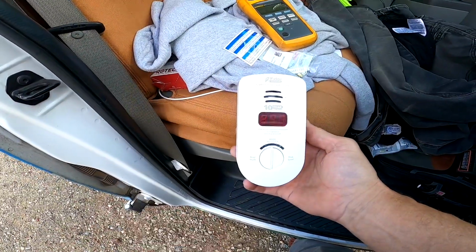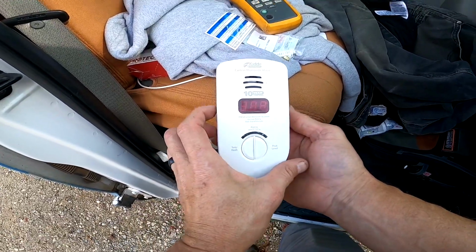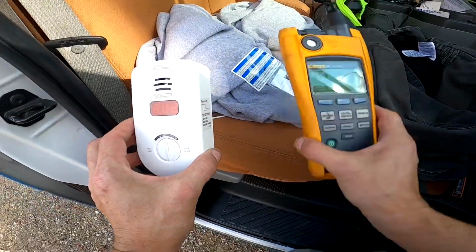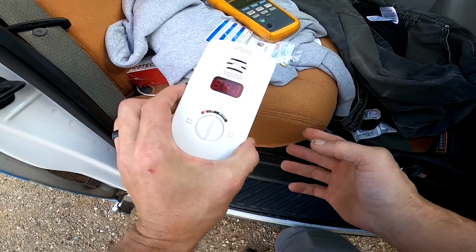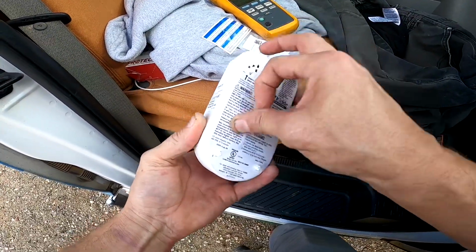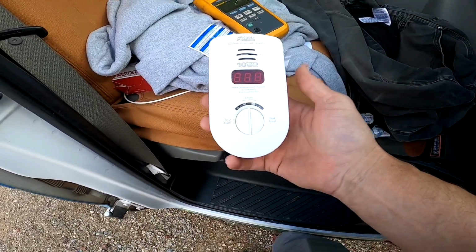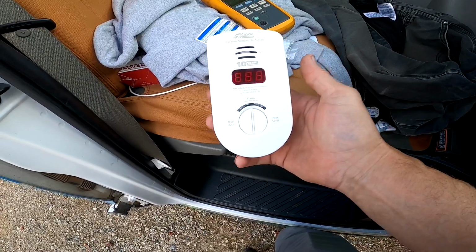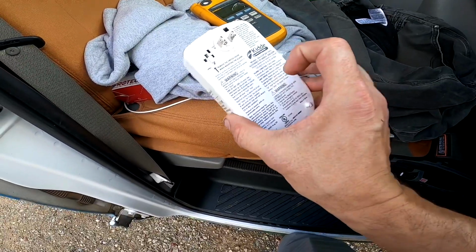This is the carbon monoxide detector that was being used. It's now 0 parts per million, but watch this. I couldn't get peak level, I couldn't get it to hush. It alarmed, it did its job, but there was no way to reset it.